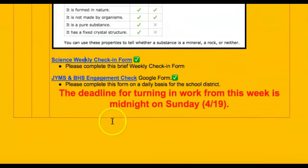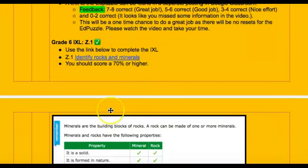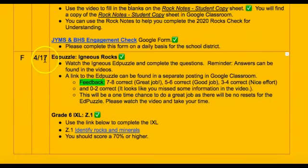Now, one of the things I am changing is the deadline for turning in work from this week, which is midnight on Sunday the 19th. So you're going to have from the 13th to the 17th, that's where the assignments are. And then you're going to have 2 additional days. And I'm going to post this on a Friday. So you have a Saturday, Sunday if you want to start early and get started. Then you have the whole week. And then you have the Saturday and Sunday.